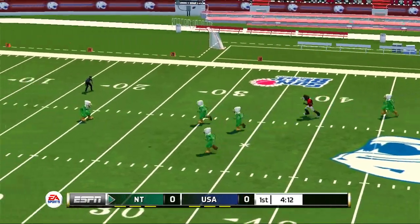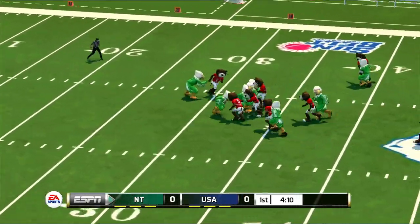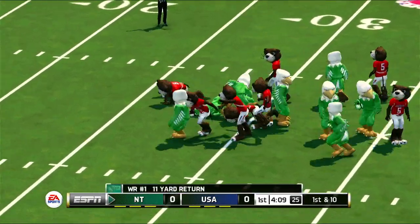Booming kick. He's out to the 30. And he's taken down at the 32.